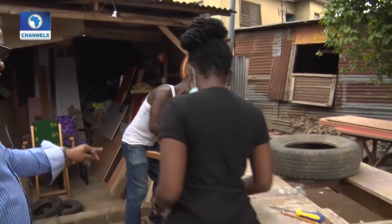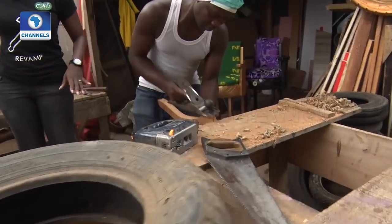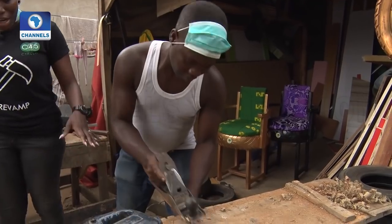What's he trying to do? So right now, he's shaping the arm of a chair. This is for a chair. That's the chair right there. Okay. It's the frame of the chair. So he's shaping the arm.